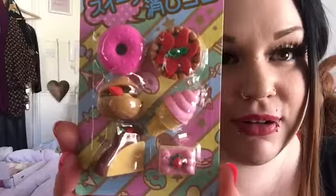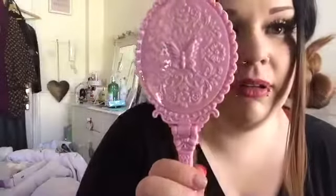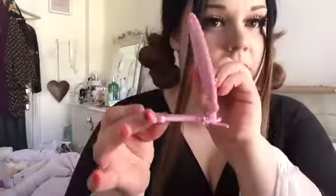This wasn't Daiso, and in there I just got these rubbers, erasers, and they're like cakes and stuff, and I just thought they're really cute, and I'll probably put them on something as a display just because they're so cute. Really heavy as well. And then I got this little mirror, and this bit moves down, and as you can see it's a butterfly, and then you can stand it up like this. So that was cute.